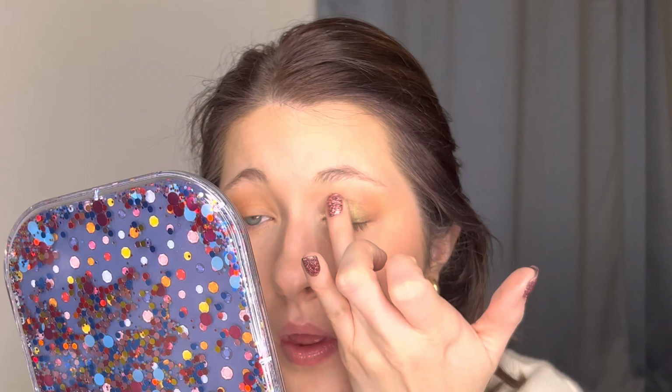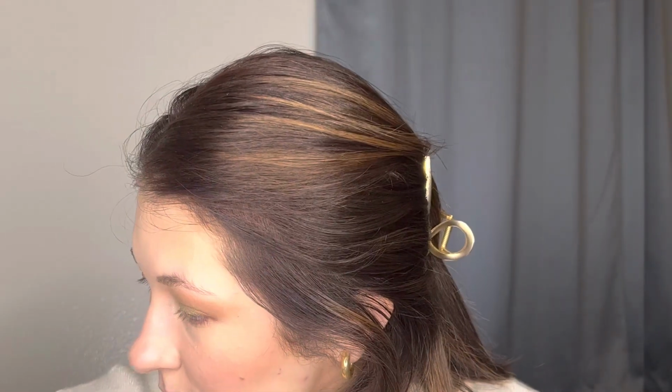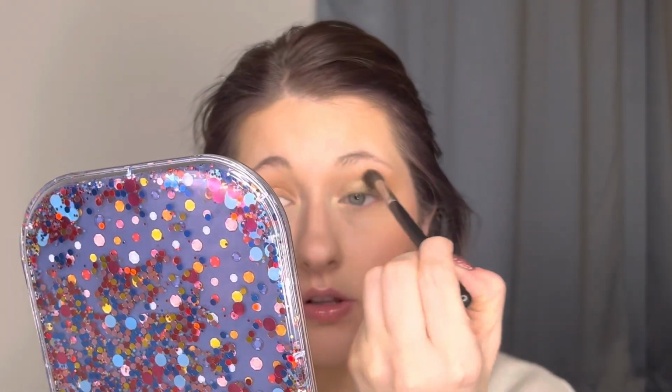Ooh, I really like that. That's really pretty. Okay. That's really pretty. Back in with the first brush that we used to blend out the transition shade, just to blend a little bit more.